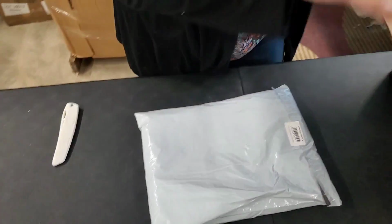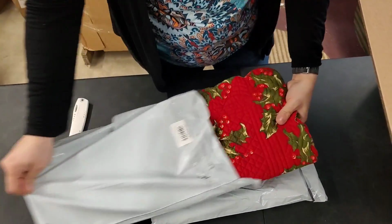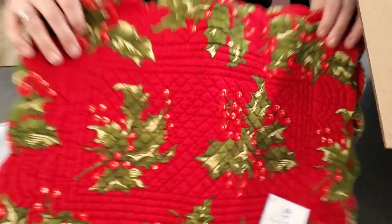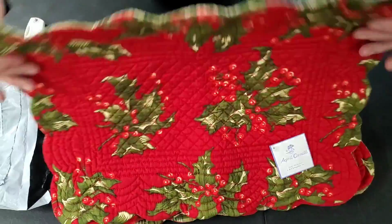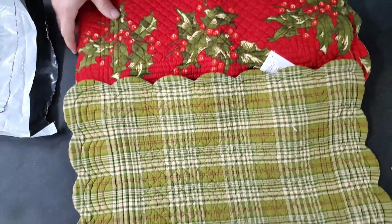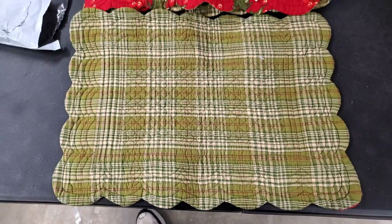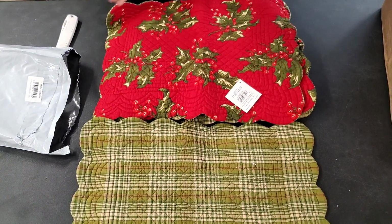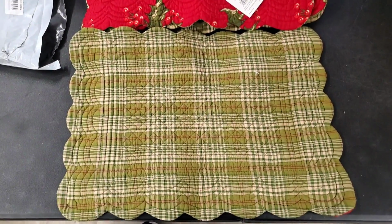Looks like this one's already opened actually, and this has the exact same label on it. So let's just open up this one. Oh, these are cute. Nice and quilted, so they're kind of double-sided. You got the plaid on one side, and it looks like it's a set of 4 in each bag. So we've got 2 of those so far. Kind of wrong time of the year, but if you haven't put your Christmas stuff up yet or want these for next year, this would be a good buy right now.